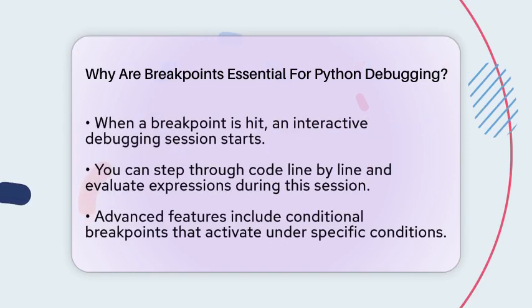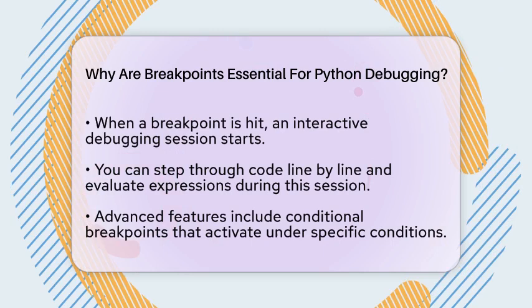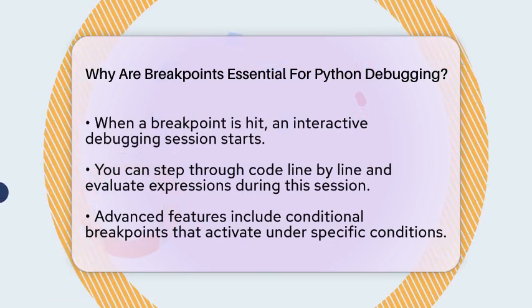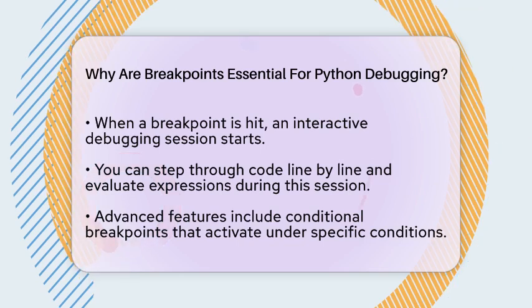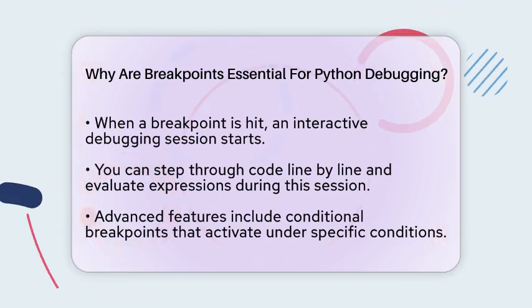When your program hits a breakpoint, it enters an interactive debugging session. This means you can step through your code line by line. You can inspect variables, evaluate expressions, and see how the program behaves at that exact moment. This level of control helps you find logical errors or unexpected values quickly.